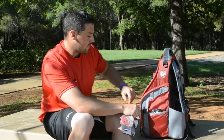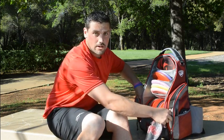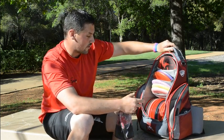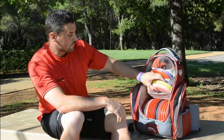SoFly on this side, and on a course where I don't know exactly what I'm going to come across, I keep discs pretty much everywhere, so I don't use a lot of storage for much anything but discs. And this one holds, I think, 30 or 31. So I'll start with what I throw. I'll start with my putters.